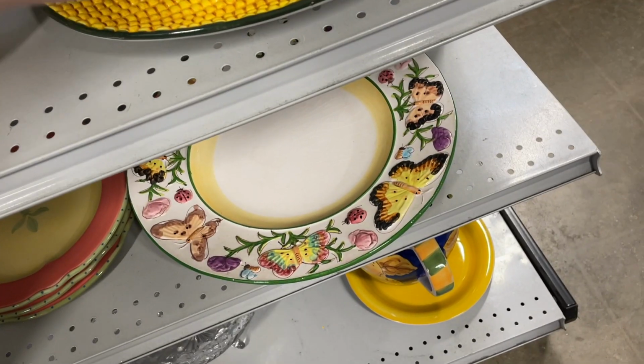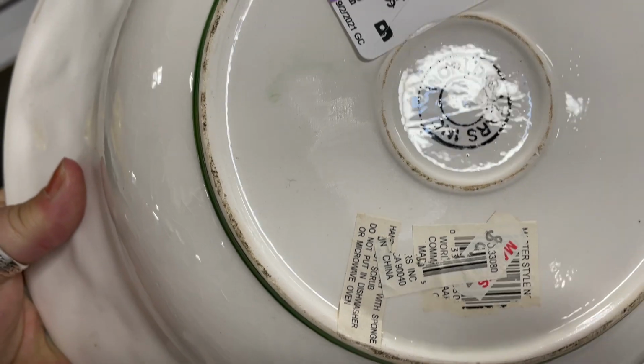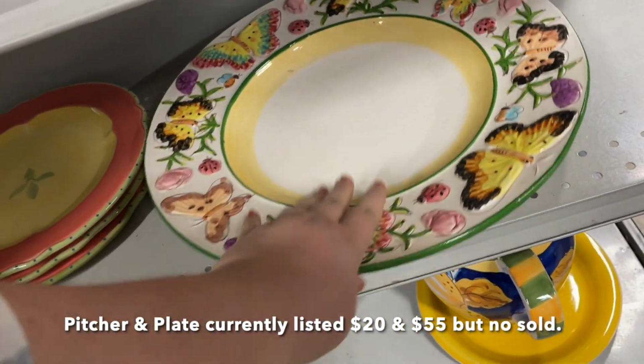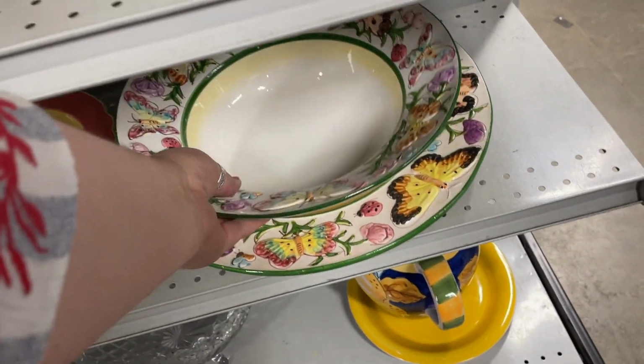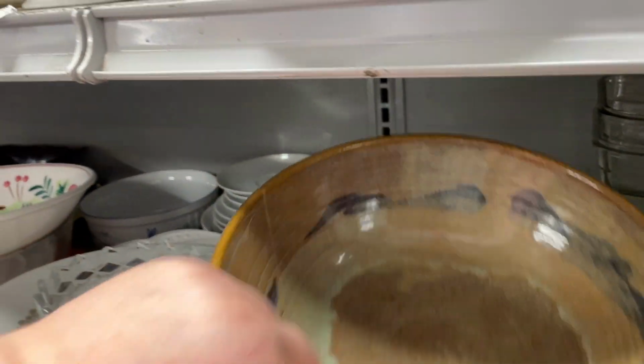I like the looks of these pieces. These butterfly pieces are made by World Bazaar. It looks like they were sold at Mark's. I did look these up and there were a couple listed, but no sold. So I left them, but there were 3 pieces. There was a pitcher and a platter and a bowl. They probably would have looked cute in the springtime at one of our booths, but I passed.